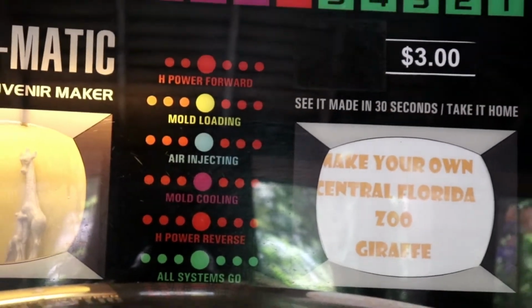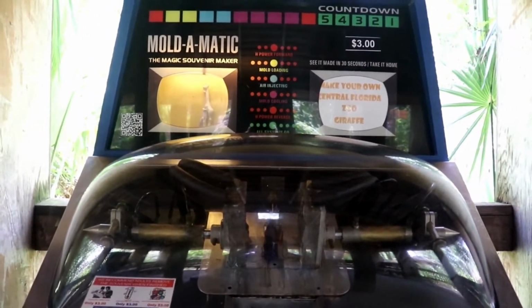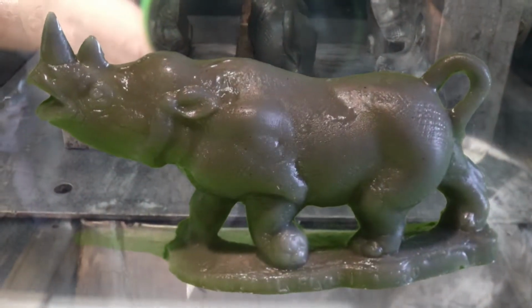The next machine is located over in the Children's Zoo next to the gift shop. We'll cover that one last. Over at the Outpost Snack Bar, which is right near the rhino enclosure, is the rhino machine. Good news for Unique Souvenirs, I had to wait in line to make my model. And the rhino itself is molded in gray.